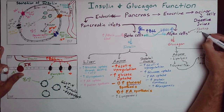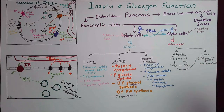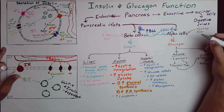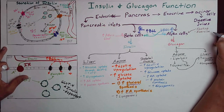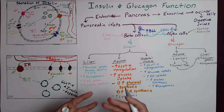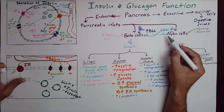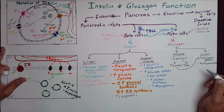As we exercise, ATP is getting created to help with the energetics of exercise. And in order for all that ATP to have been produced, we needed to use blood glucose. And so our blood glucose levels are dropping as we are exercising. And as those blood glucose levels drop, the alpha cells are going to release glucagon.